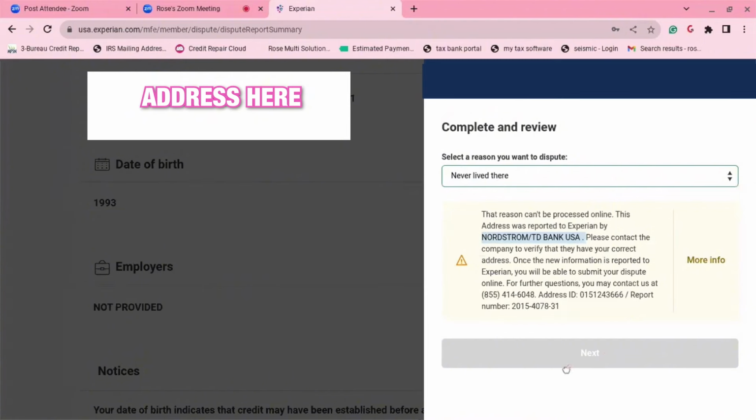As long as this blue button at the bottom, next, highlights for you to move on, click next, add that into your disputes, and keep going on to the next address. In some cases, if an address is associated with an account, you can't dispute it. But remember, we're focusing on removing what we can. That doesn't mean you can't remove the account. We just want to take off any old, outdated personal information we can.